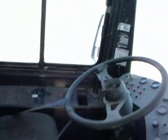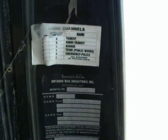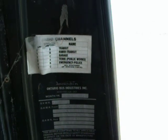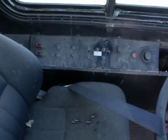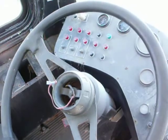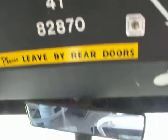Bus 41 is a 1989 Orion. It was made in August 1989, Orion 1. Probably been out of service for about a year. It's cannibalized for parts for bus 42. That one got fire.